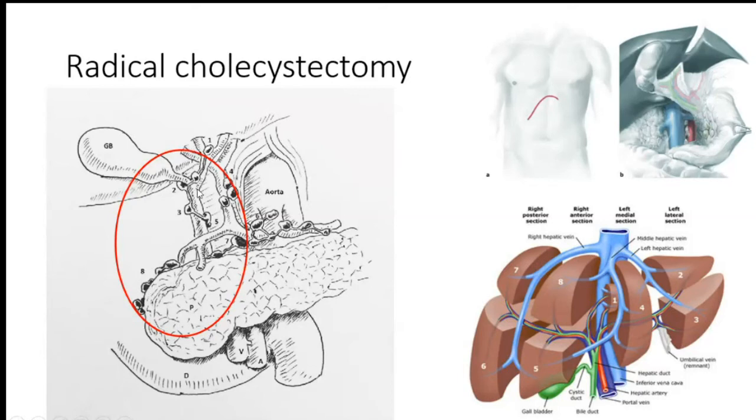We already harvested 2 nodes. A good lymphadenectomy, they talk about 6 nodes. So really just skeletonizing the structures within the hepatoduodenal ligament is going to comprise our lymphadenectomy. It's important to do this lymphadenectomy because for T2 disease, they talk about 50% of the time lymph nodes will be involved.